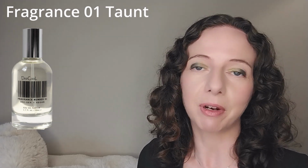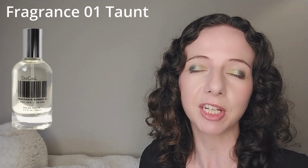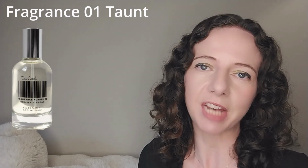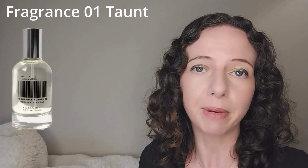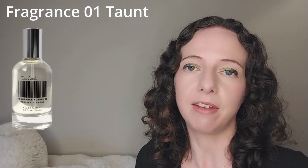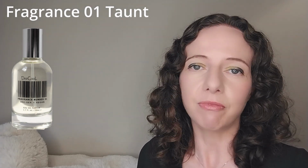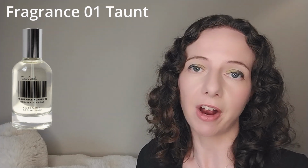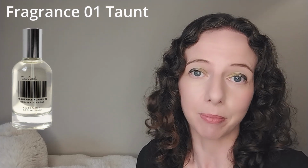Something I did notice when I was trying Taunt out, and in actual fact the rest of the range as well, was that it was incredibly oily. The fragrance once sprayed would stay on my skin for a long time before it evaporated enough to not be in an oily pool. I'm not sure whether it's just these samples, perhaps they've been kept for a while, perhaps they're older. I'm really not sure why these fragrances are so oily, and I'd be interested to try a full bottle and see whether they are actually as oily as these samples.